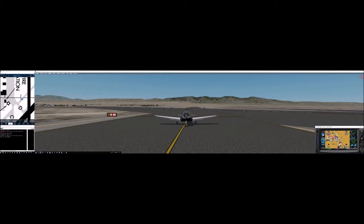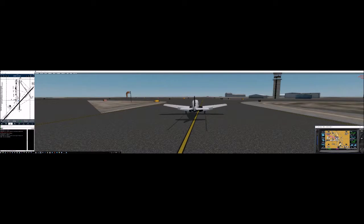Alright, so we're clear on Alpha. Mojave Tower, Bonanza 275 Bravo Mike is clear of 26 on Alpha. Bonanza 5 Bravo Mike, taxi to parking via Charlie. Remain this frequency, and that's passed for the CAT 6. Okay, taxi to parking via Charlie, and stay this frequency, thanks, on the CAT 6. 5 Bravo Mike. Okay, via Charlie, which is straight ahead.